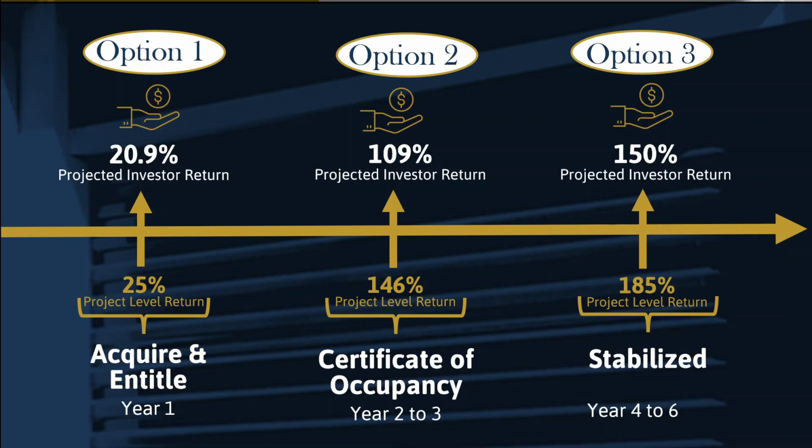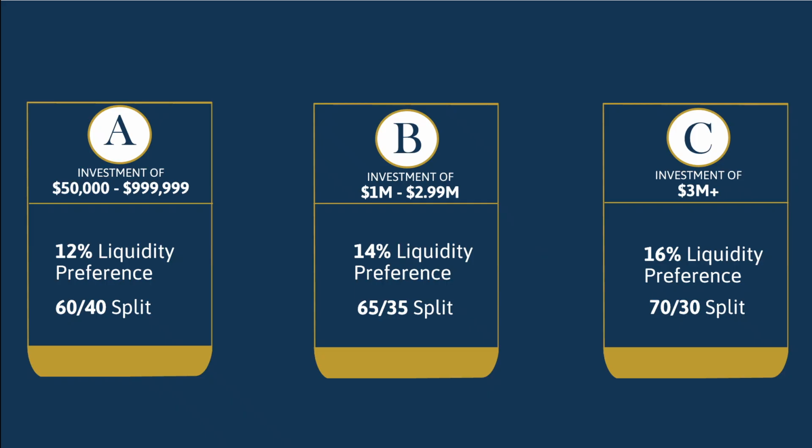And so that would be about 150% return to investors. So really great optionality when you're in the growth fund. And so how we split up our profits is by how much you invest.